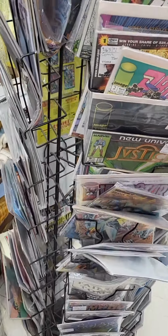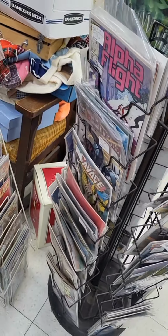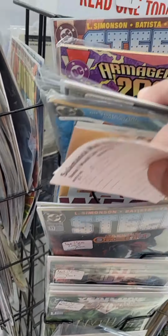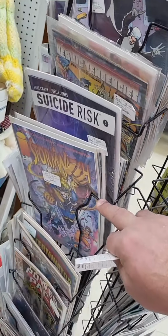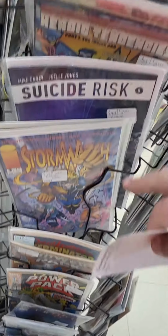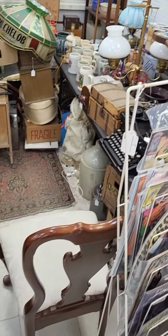Let's see who they got here. Deathstroke, Rogue, X-Men, Justice League. This is cool. Yeah, I still got a nice comic collection. Some of these I've never even heard of. Steel. I don't know. Blood Syndicate. Storm Watch. Pretty neat. And there's some right here too. All kinds of them.